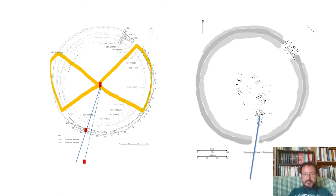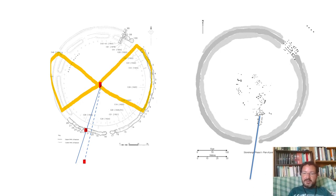Well, maybe there's some kind of taboo. The monument by this time is 500 years old. You're not going to just start cutting things down because the view has been obscured. Perhaps they try and find another method of re-establishing that new sightline. And this is, I argue, what's happening with these timber posts.